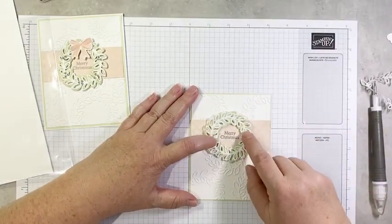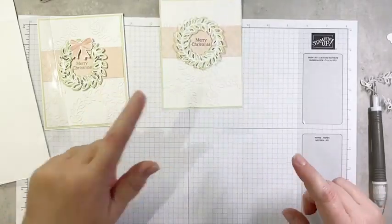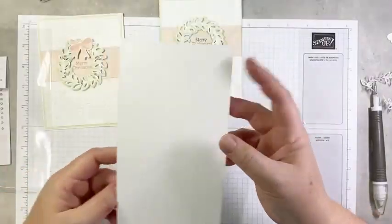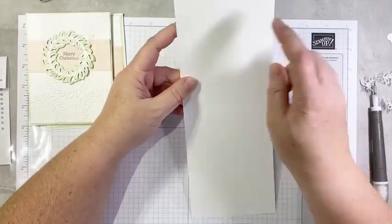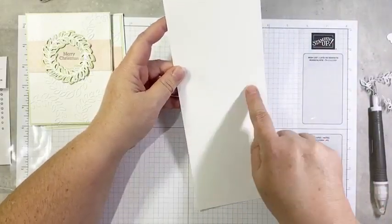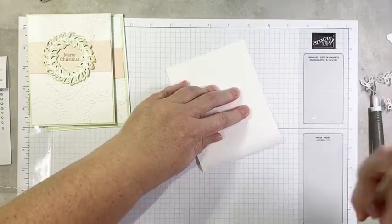So we're just going to go ahead and center our wreath around our sentiment there. Okay. Now we're going to go ahead and glue this onto our card base, and then we're going to decorate our wreath. So I have here a thick basic white card base, 4 1/4 by 11 inches. It's scored in the middle at 5 1/2. So we'll fold that in half along our score line.